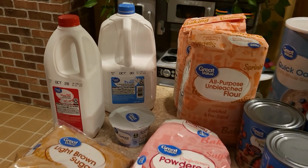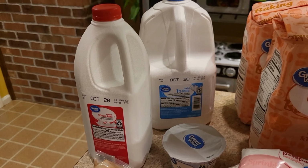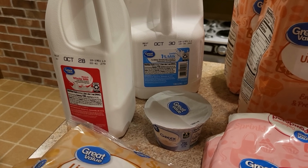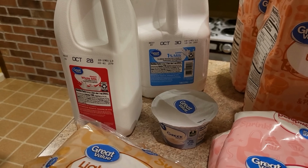So let's start with the perishables. I just grabbed a gallon of milk. The regular gallon of milk was $2.57. I decided to buy the half gallon at $1.54 because I'm going to make crock-pot yogurt with that. And I did need a new starter. It's been weeks since I made yogurt, so just needed to do that. Didn't have room to freeze some more milk, so just decided to do that.